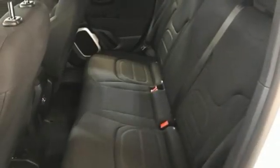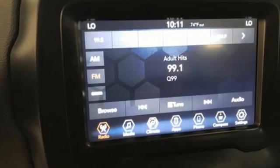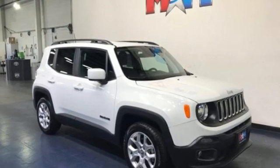Edmunds.com calls it traditional Jeep character and utility in a shrink-wrapped package. The Jeep life fits your life. Someone is going to drive this fantastic vehicle off the lot. It should be you. Test drive it today.